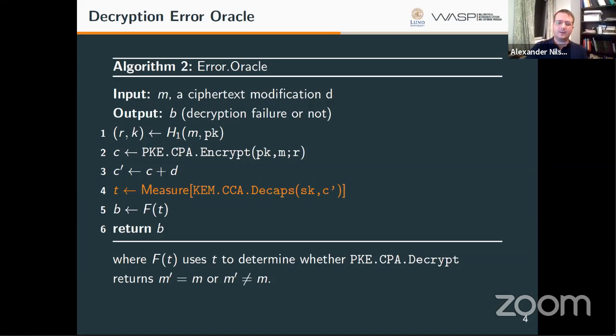And then depending on the timing measurement, we decide whether or not this modification resulted in a decryption failure in the CPA decryption function. And so using this information depends on the scheme you're actually trying to attack. And in our longer video, we are showing how we can do that on ProtoChem.